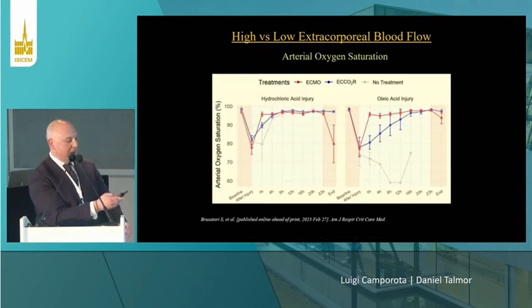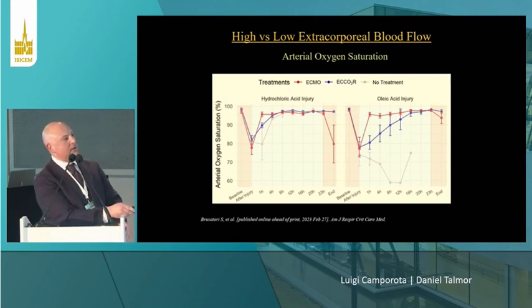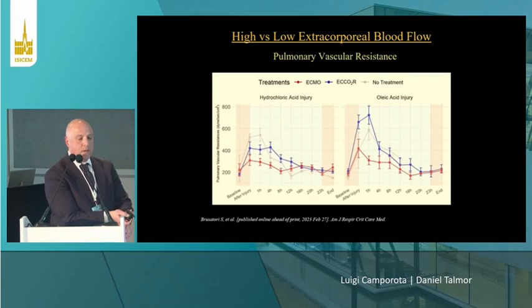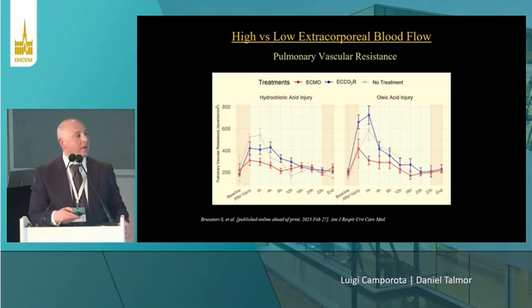You can see here that the saturation, again, is very similar with the hydrochloric acid, which is important, sort of the direct injury, whereas where it's more diffuse, it takes much longer to equilibrate and regain oxygenation. But eventually, between 4 and 8 hours, the oxygenation and the saturation are the same. Okay, so now let's look at the other effects, particularly the hemodynamic effects.